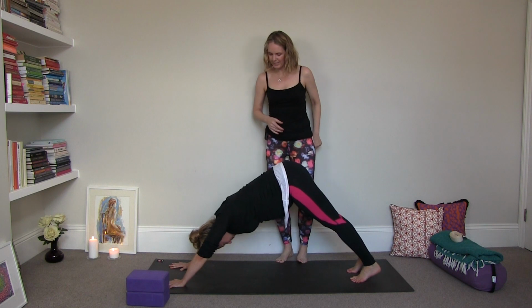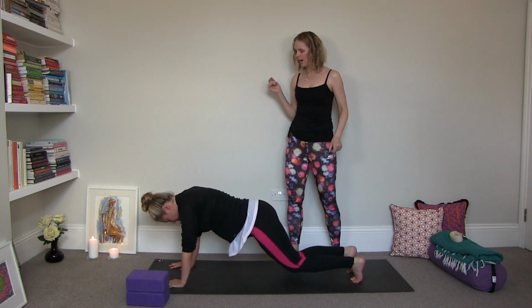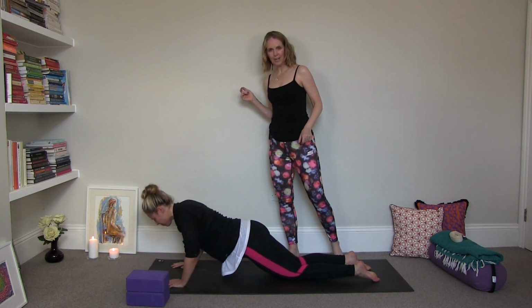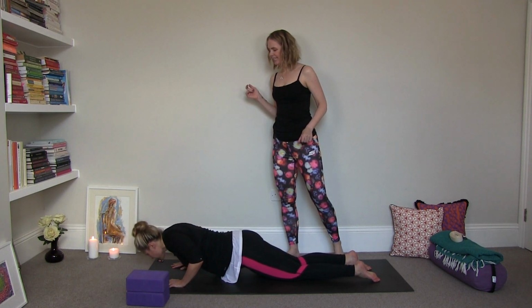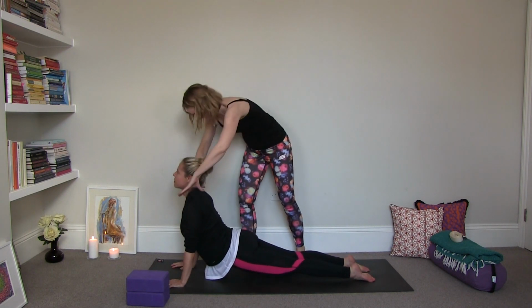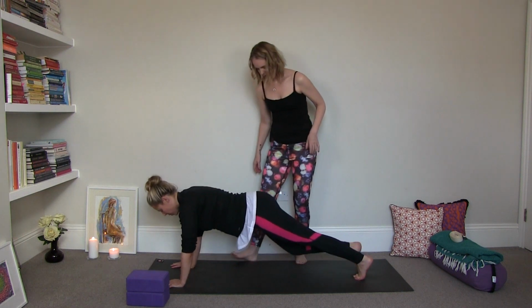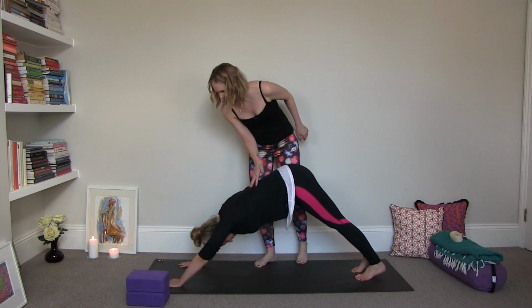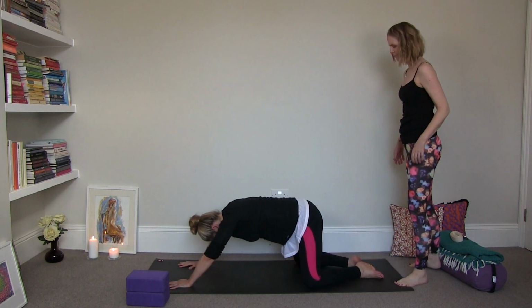Inhale, wave it into plank. And then exhale, lower the knees, lower halfway down. Inhale, push it back up. Exhale, lower halfway down. Then inhale, upward dog, or push it back up, whatever feels right. And then exhale it to downward facing dog. Beautiful. Good, then lower the knees into the floor again, separate the knees and go back into child's pose.